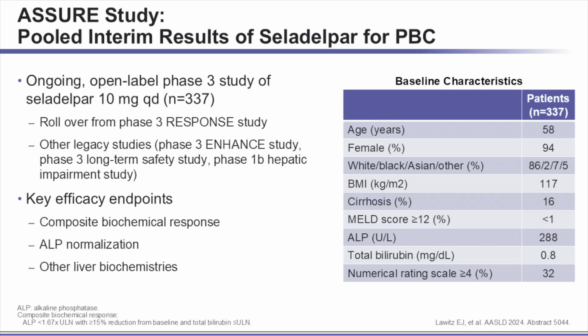My last abstract talks about long-term efficacy and safety of open-label seladelpar treatment in patients with PBC, and these are interim results for up to 3 years from the ASSURE study. We know that the ASSURE study is an ongoing open-label long-term phase 3 trial of seladelpar in patients with PBC, rolling over from the placebo-controlled phase 3 RESPONSE trial or with prior participation in legacy seladelpar trials. There are a total of 337 patients analyzed for this particular observation.